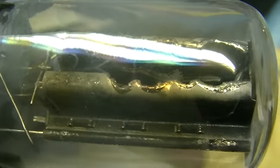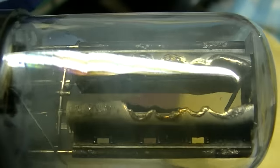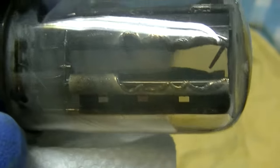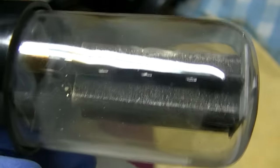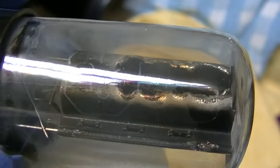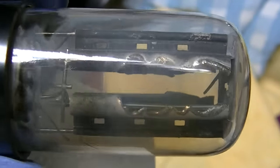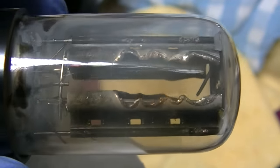So I'm trying to find a place with adequate lighting to show you the destruction here. This must have been spectacular. Look at that. The plate is actually completely melted away. See what that looks like? It's supposed to look like this right here. So this is red. This is what you call red plating. This had to look awesome when this happened. I can't believe it didn't melt the glass envelope.